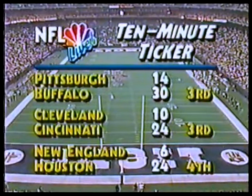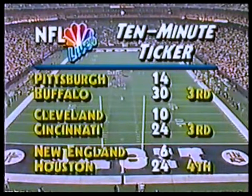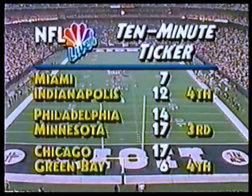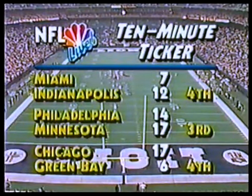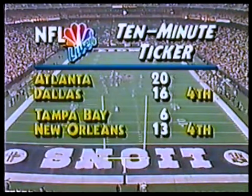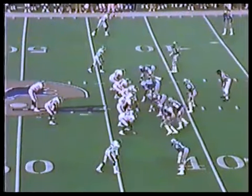Buffalo off and running to a 4th straight win, and so is Cincinnati. And Houston bouncing back after a loss of Warren Moon. Big loss to the Jets last week. Indianapolis trying to win its first game of the year. Minnesota has come back to lead Philadelphia. And Chicago solid over Green Bay in the 4th. And Atlanta continues with a lead over Dallas at Dallas in the 4th. And New Orleans is winning.